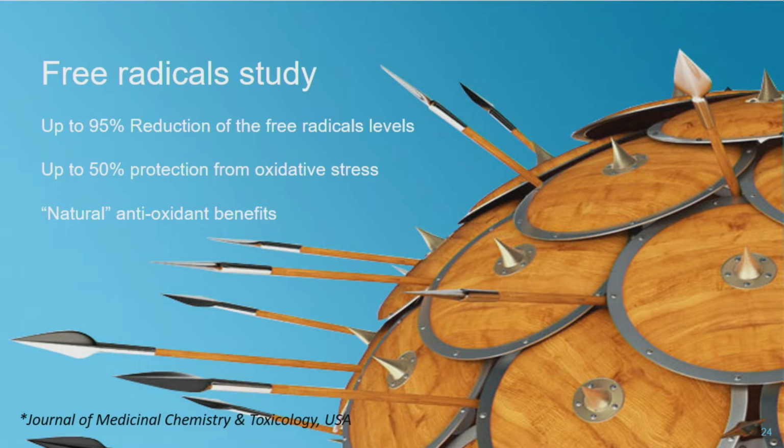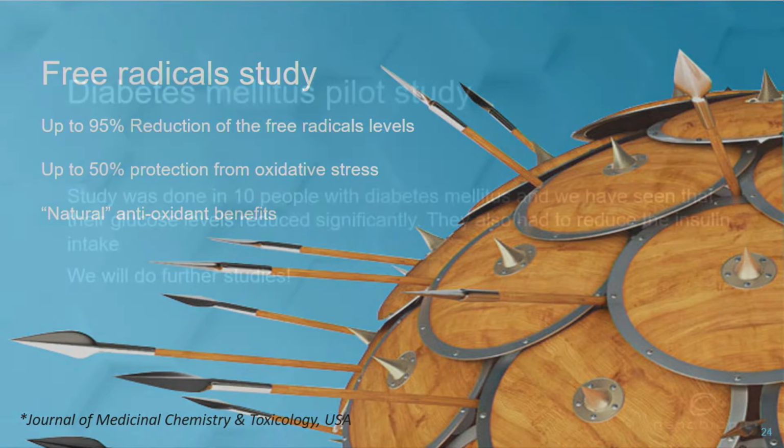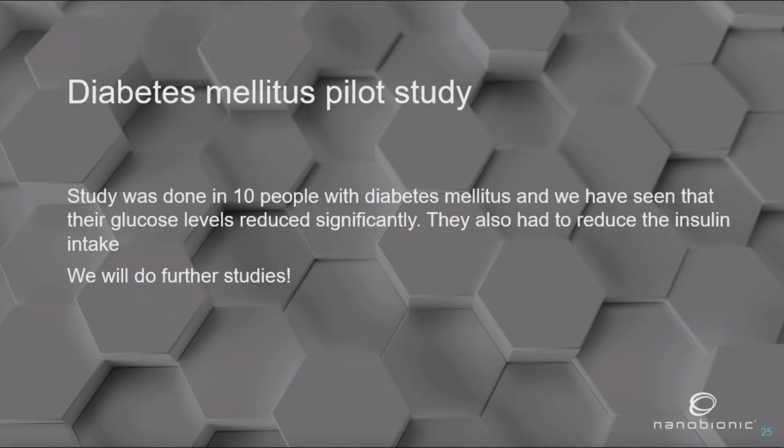The last study I'm very proud of. And for the first time, we proved that textiles can reduce the free radicals and the oxidative stress on a cellular level. I mean, you can imagine the benefits, again, for the Department of Defense, for NASA, as well as everyday use. This was done just by wearing a simple fabric.